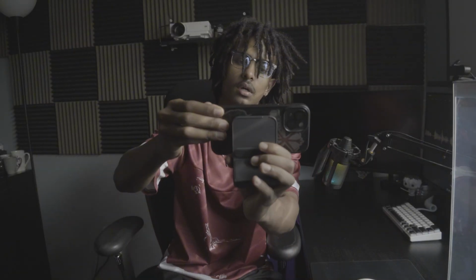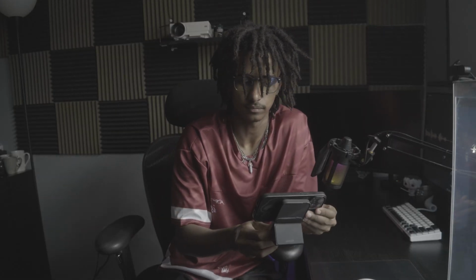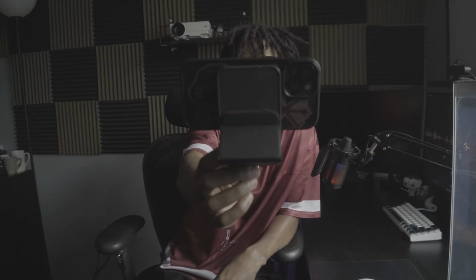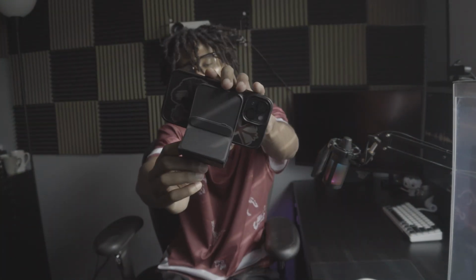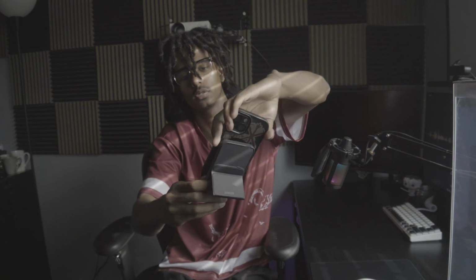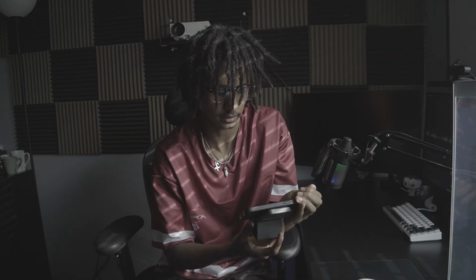So as an example, we could just check. I could just use it like so. Let's say I want to watch something and the battery doesn't run out. As you can see, it's going to look like that. You can even switch the orientation. And boom, you just have yourself a phone stand, which is pretty cool, and I like it.